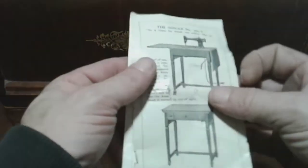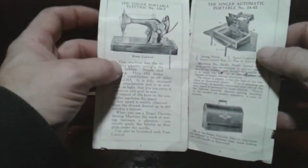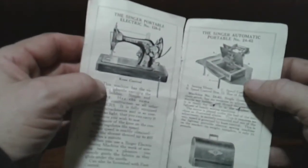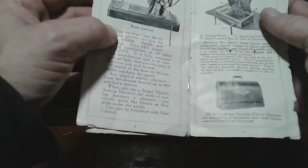I took pictures of this because, unfortunately, when I'm recording on video, it doesn't come out as well as I'd like. There's a 128-3. This here talks about this portable being the lightest on the market. That was pretty cool. Look at that. There's a bent wood case. Looks familiar, doesn't it?